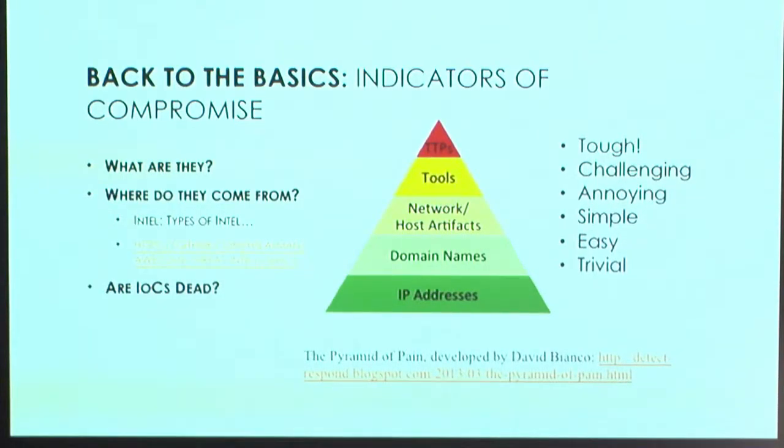So what is an indicator of compromise? I'm not going to spend a whole lot of time on this slide because I think a lot of folks here probably do know what these things are. I decided to splash up here the Pyramid of Pain, which was developed by David Bianco, who is a GE alumni.